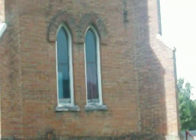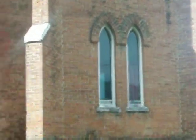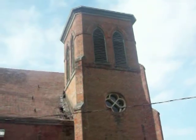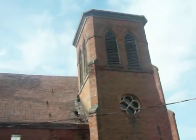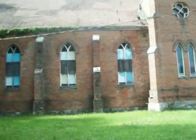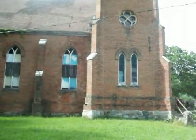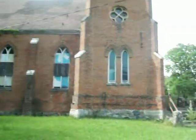Again, you can see the windows are all in poor shape. There's 2 windows that are actually intact. We have a big hole in the roof where water rains in all the time. The bell tower is in pretty good shape, actually, but we just don't have the money to put into this place. We'd like to get it restored to near original condition.